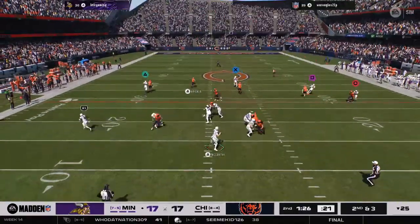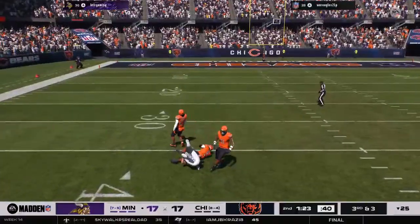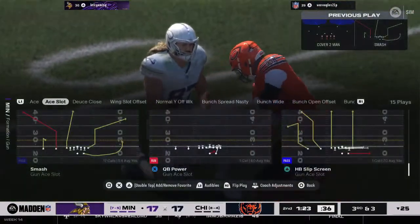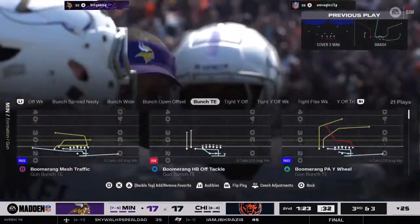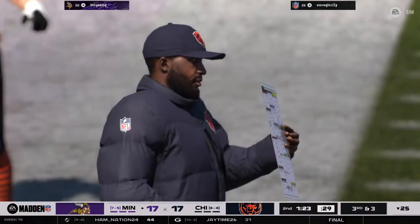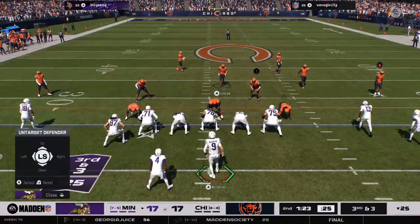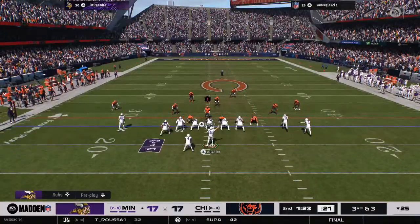Now it's McCarthy. He's trying to push the field. That one is incomplete. Couldn't hang on through the contact. He was looking for T.J. Hockenson. And now they'll face a 3rd and 3. That was almost a nice chunk play before he was able to recover and provide the hit that dislodges the football. You like to see that physical edge and scrappiness to contest any kind of shot plays deep.